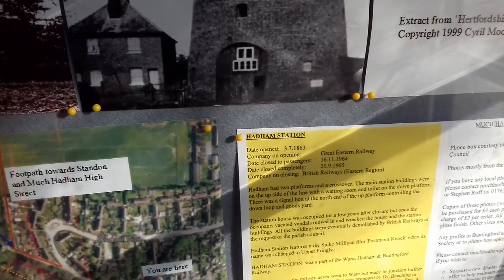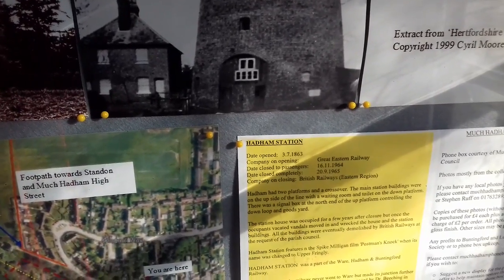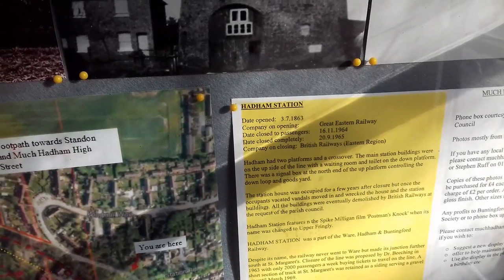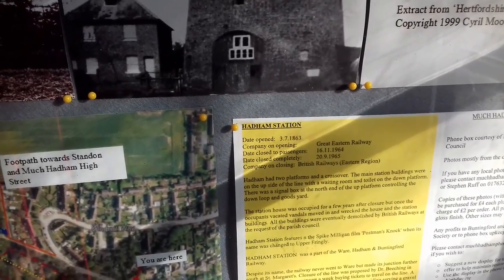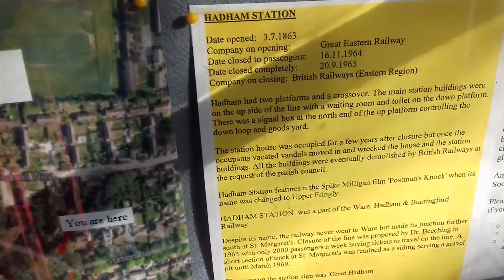Hadham Station opened the 3rd of the 7th, 1863. Company on opening, Great Eastern Railway. Date closed to passengers, 16th of the 11th, 1964. Date closed completely, 20th of the 9th, 1965. Company on closing, British Railways, Eastern Region.